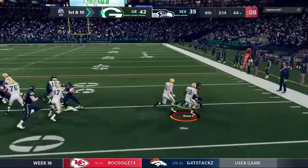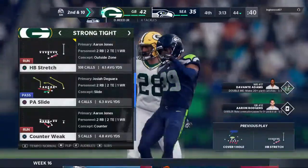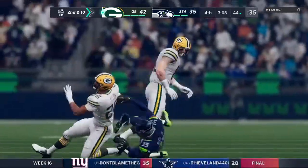Dillon now on 1st and 10. And they're going to stop him right at the line of scrimmage. Just no cutback lane to be found whatsoever. 2nd and 10. It's rare that a man his size can't at least push forward for a yard, but they stopped him there for nothing.